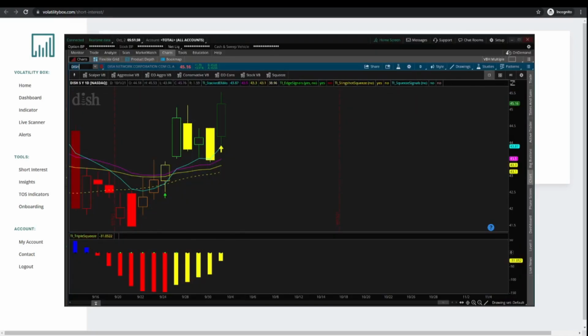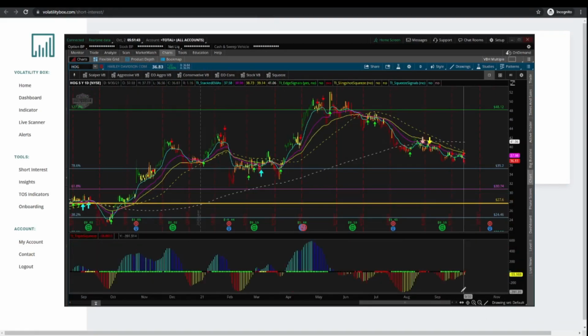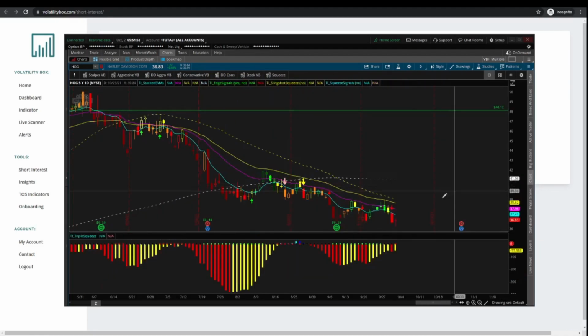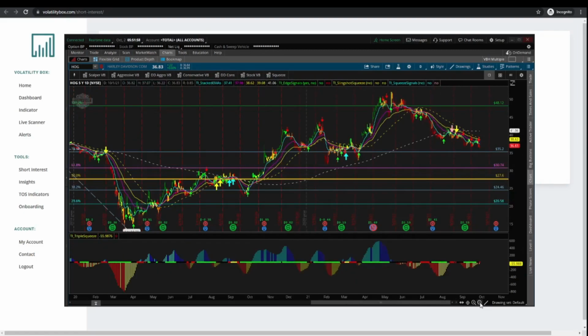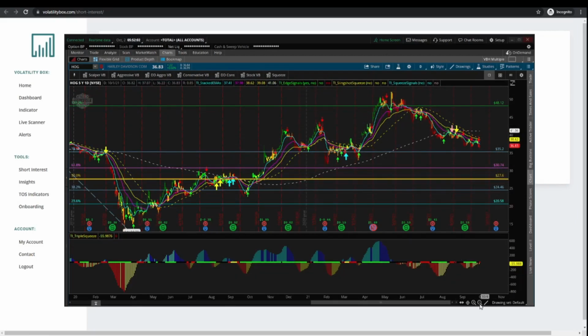So let's start first with Harley Davidson. Zoom out here. Harley Davidson, very clearly a bearish trend here, very clearly broken past the 200 simple. The 50's now even below the 200 simple. Moving averages all stacked bearishly. Most recently, we had an edge signal, which was a bearish edge signal right here. So everything inside of Harley Davidson is pointing short.